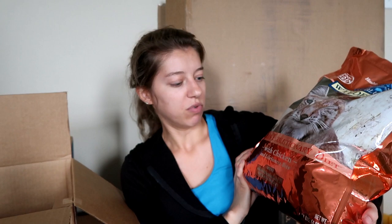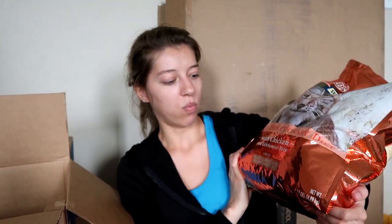I'm a huge Taste of the Wild fan. Or raw, but you know, raw is a little more out of my budget than I can deal with right now. But we have the Blue Wilderness indoor hairball weight control. So I got this one because originally I had Sahara and Em live here.